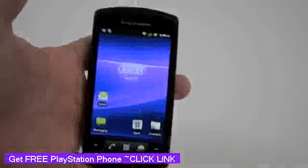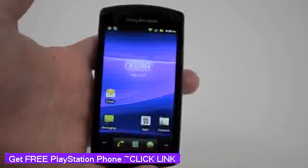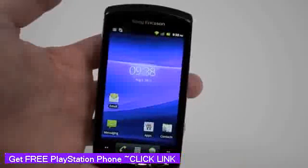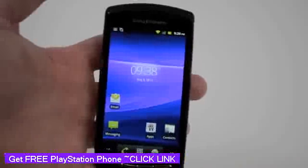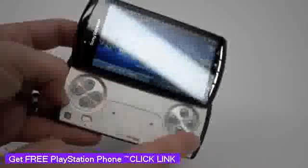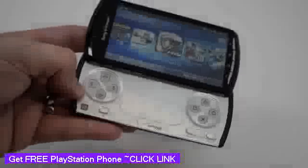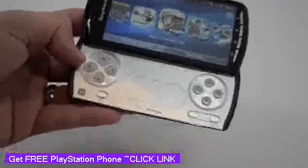And so if you're looking for a smartphone, Android powered, and you really like to game, I don't mean gaming is something you do occasionally on your phone, but you want to converge devices and you really want a gaming smartphone, if that's the case, the Xperia Play is definitely the one you want. For me, you can't beat having an actual controller. Until someone figures out how to add a case like this that connects with Bluetooth to your iPhone or to other Android phones, you just can't compare.